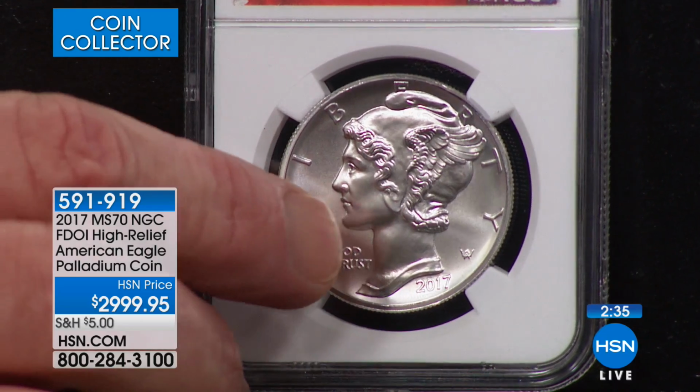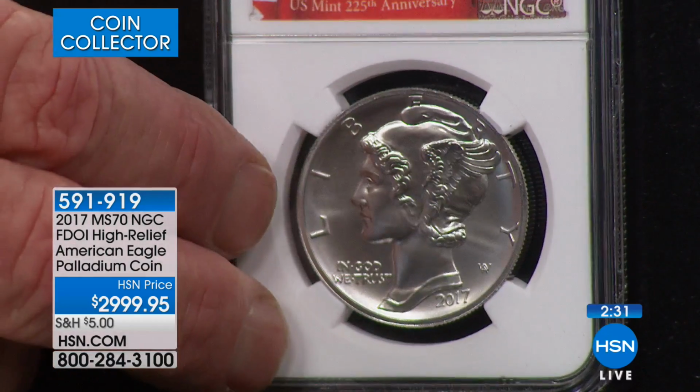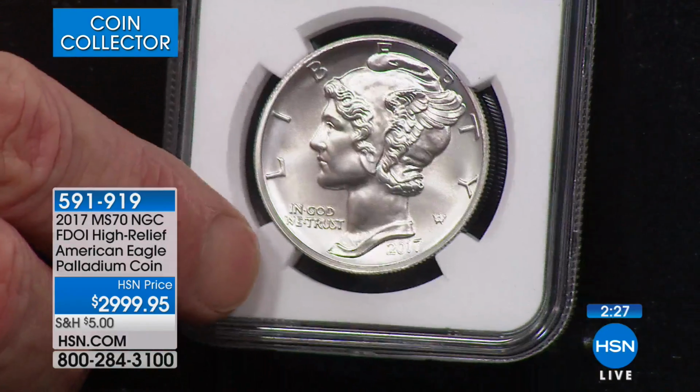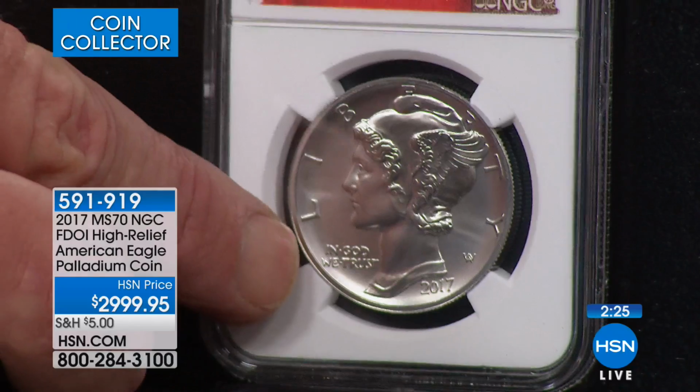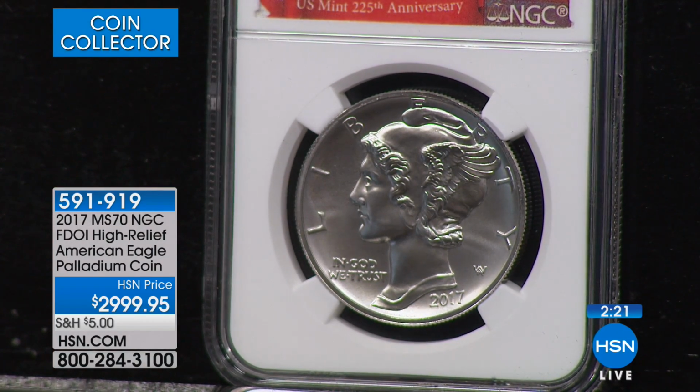It's Lady Liberty in a winged cap is what they call it, but we call it a Mercury dime. It has nothing to do with mercury, in all honesty. This is a cap that was done, a representation of Lady Liberty. But this is just like the Mercury dime that first came out in 1916. So they took a design that everybody liked. I'm down to 21 of these. We had 26, I'm down to 21.